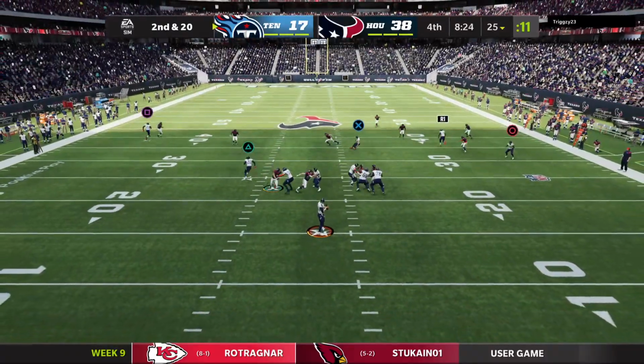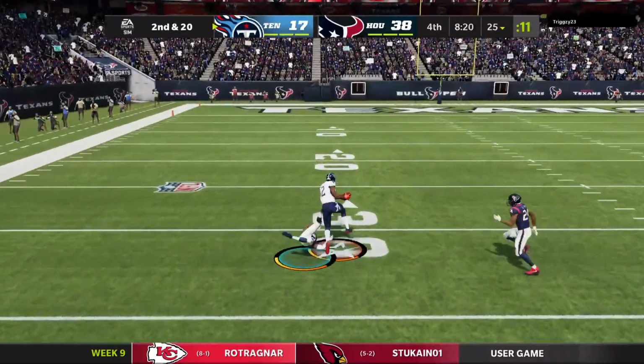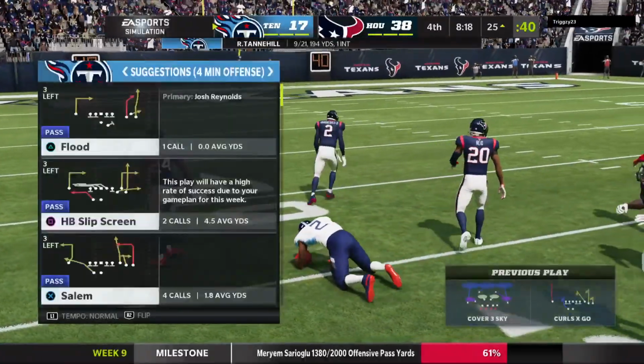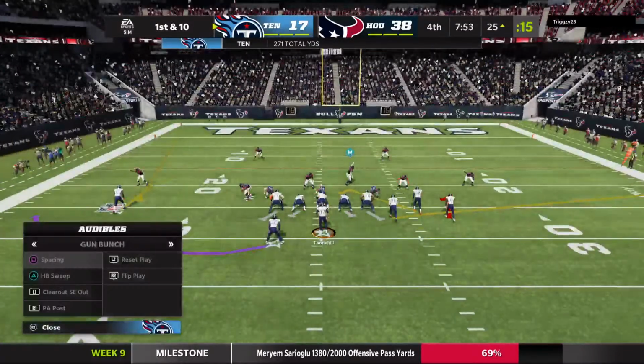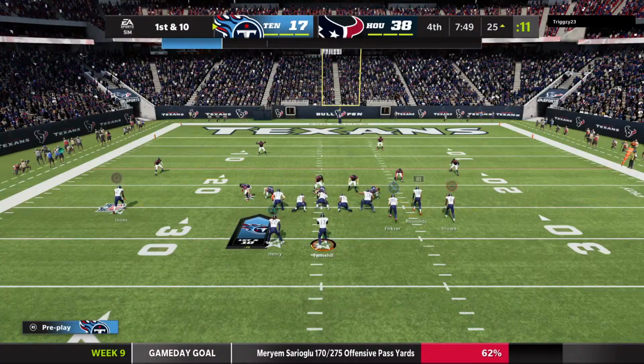Another try after the 1st down sack. Tannehill looking deep for Julio. And this is, oh my goodness, he pulled it in one-handed. And they do finally get him, but he takes it to the 25. A big play that time for the Titans.